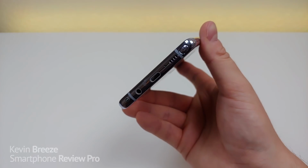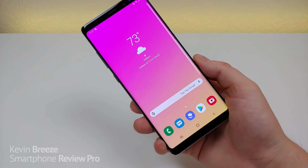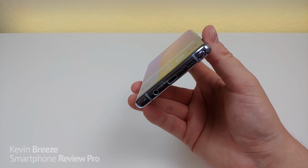So if you are a big fan of using a 3.5mm headphone jack and you want to get a Galaxy Note, your options are becoming more and more limited, but at least you know with the Galaxy Note 8, you are indeed getting the 3.5mm headphone jack.